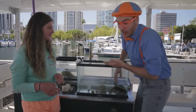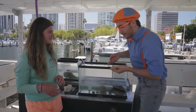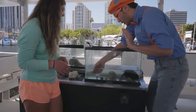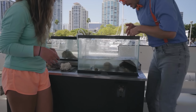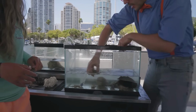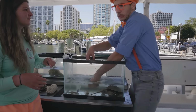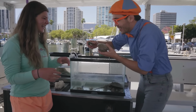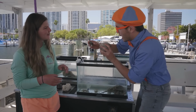Whoa! Okay, this starfish is pretty cool, and so is the horseshoe crab. I'm gonna put them back in the tank now. Okay, bye-bye, starfish! Whoa, and it looks like there are a lot of shells in here. Whoa, there's one right here, and this one is really heavy. It looks kind of like a rock. Whoa! Yeah, what are these kind of shells?